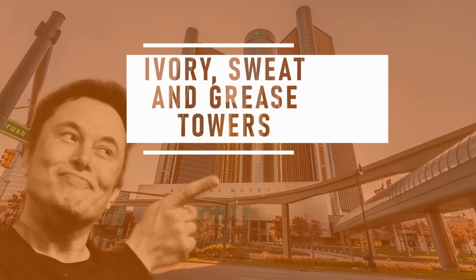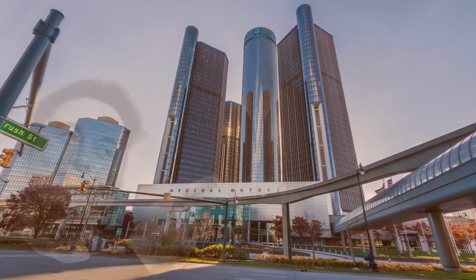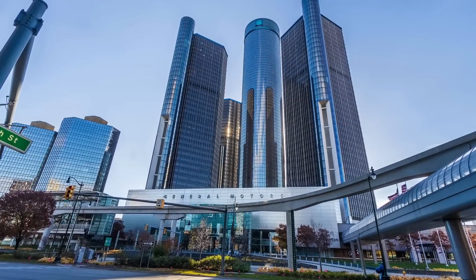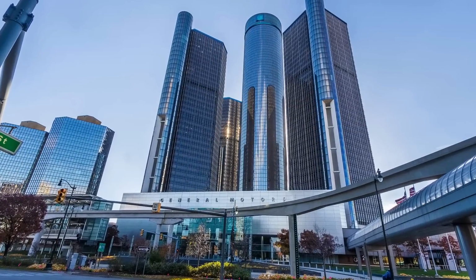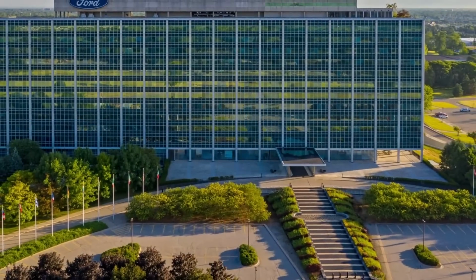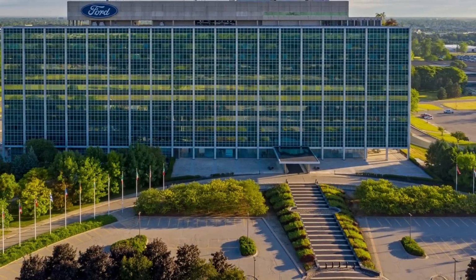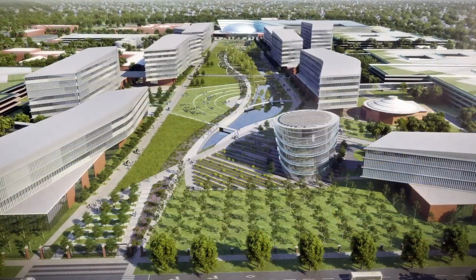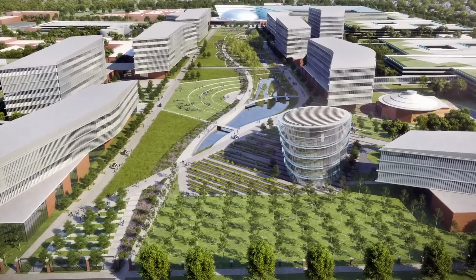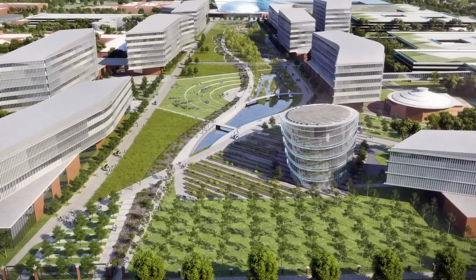Ivory, sweat, and grease towers. GM's headquarters is located in the Renaissance Center in Detroit, Michigan. The headquarters are at the Detroit Marriott, the largest of the complex's 7 interconnected skyscrapers. Ford World Headquarters Complex in Dearborn, Michigan is less impressive, but in 2016, Ford started a decade-long project of building a new, high-tech headquarters campus that should rival and pass GM's.